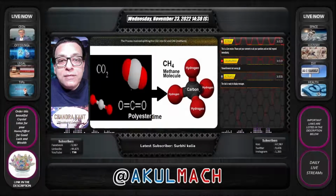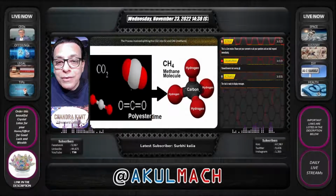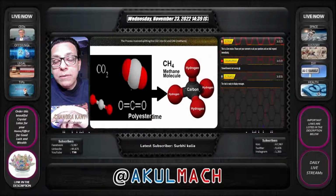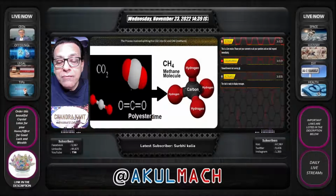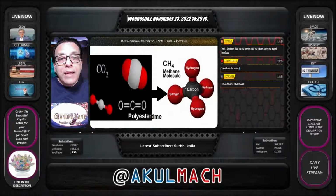The CH4 is basically methane, which is combustible. So one carbon atom, which we have taken from carbon dioxide, replaces the oxygen and combines with four hydrogen atoms, which is a very easy process. You can get methane. Methane is highly combustible. So on one side you have oxygen and on the other side you have methane, which is being converted.